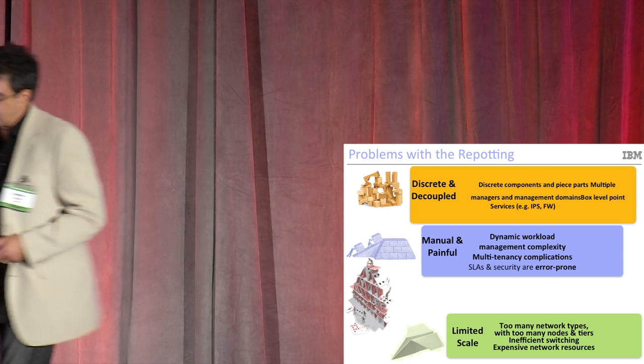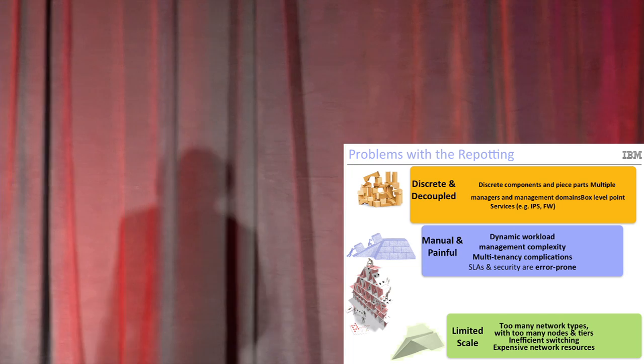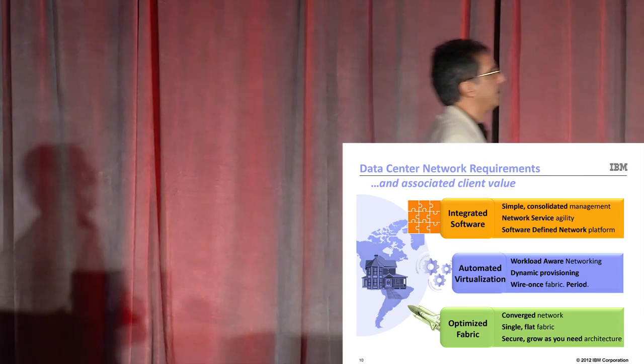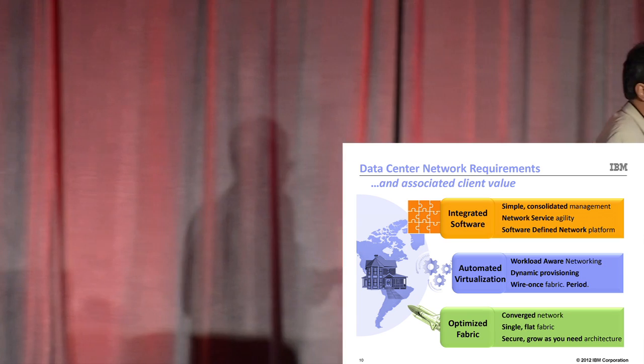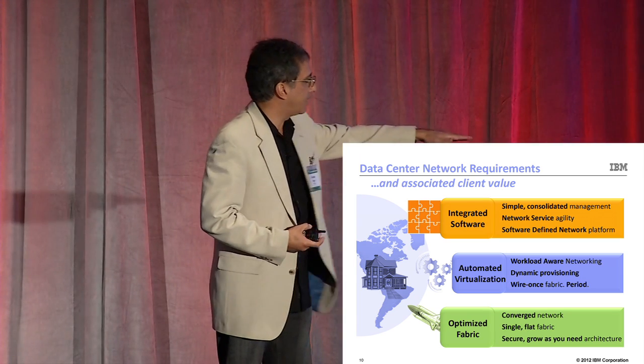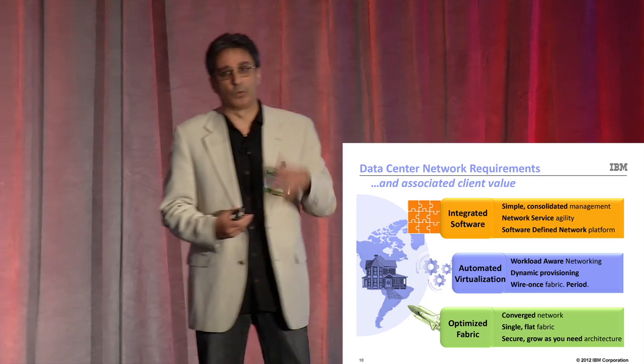So I think I've covered most of the issues with this. So what I'm going to talk about next is what are the clients that I talk to seeking? What are the requirements? And we'll start at the bottom here, optimized fabric, and we'll work our way up.